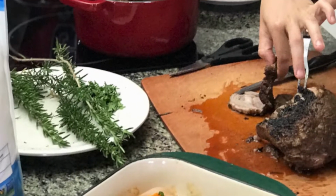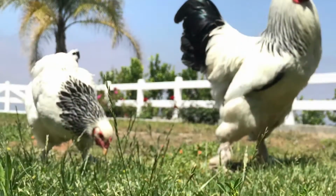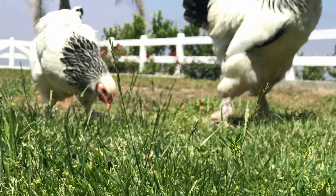Yours and your children's health is your biggest wealth, so invest in it wisely.